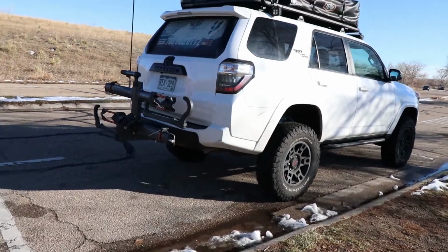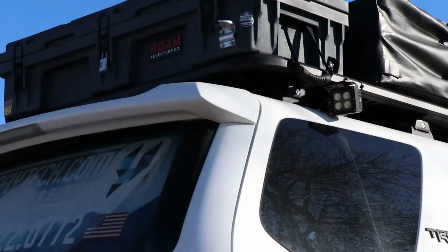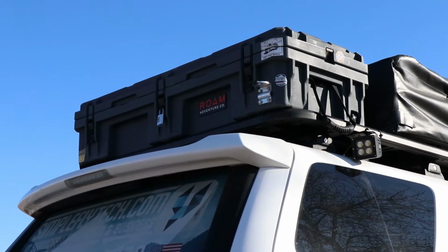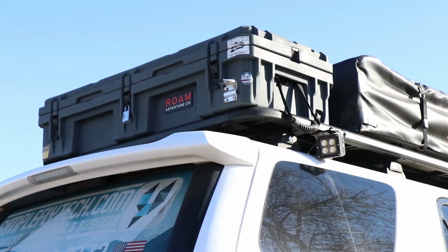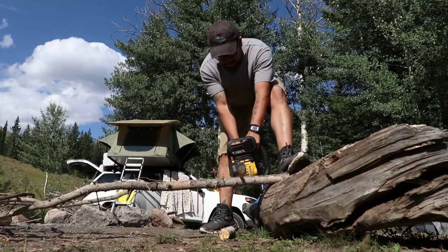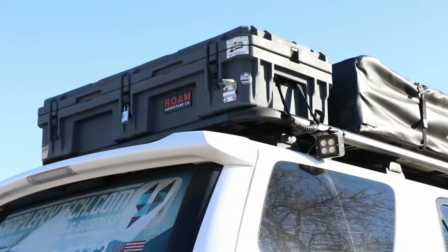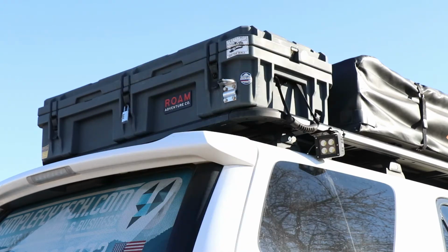I'll get a closer look of how the roam box is currently sitting up there. Lighten it up. So the purpose of this box is really to give me extra storage, really for camping. That's where I put the chainsaw, I put our recovery gear, I even put some steel targets and a couple of shooting things that we can use as needed. It's really nice, and I'm definitely going to miss a setup like this once we go with a GFC or a full size hard shell tent. But for now, it's a cool setup.